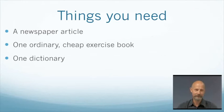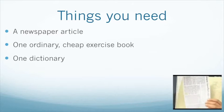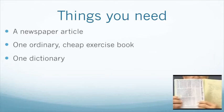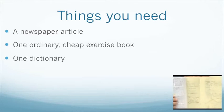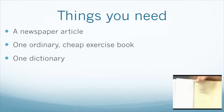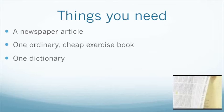We need two things before we go on. The first is a newspaper article, and I've selected one here. It's from the South China Morning Post, and it's about the right length for IELTS academic reading. And we also need what the article is secured to, a simple, cheap exercise book, the kind of thing that you got at school, cost $2. In this, we'll staple our article, which we'll be working with. This is our working text.